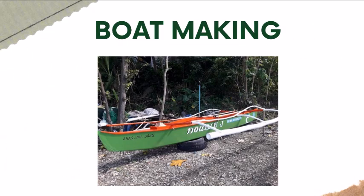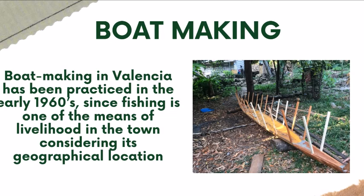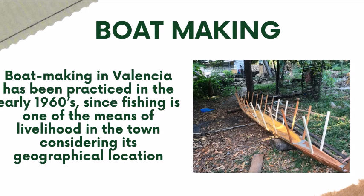Boat making. Boat making in Valencia has been practiced since the early 1960s, since fishing is one of the means of livelihood in the town, considering its geographical location. The early inhabitants of this place involved in this kind of craftsmanship handed down the skill from one generation to another, wherein until now it is still practiced only by few.